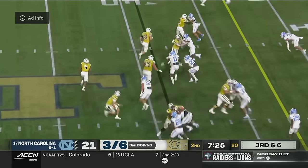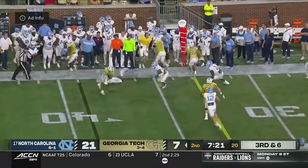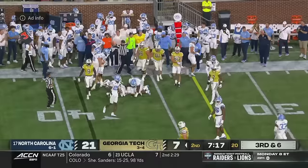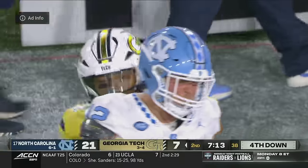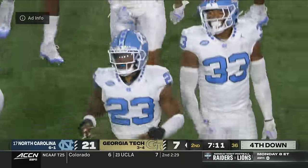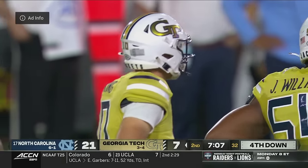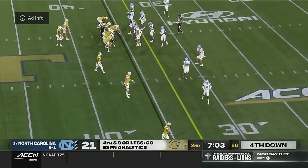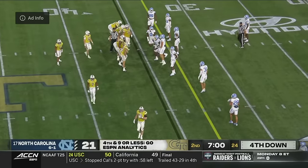Back to the 39. Smith will head to the left side. Trying to keep his feet, does, and Smith won't go down. He's going to be hard to tackle tonight. Power Eccles drops him at the 35, and Brent Key is looking at fourth down here. Fourth and nine or less, ESPN Analytics says it's a go, and Key's going to burn a timeout with 7 minutes to go in the first half, Tim.